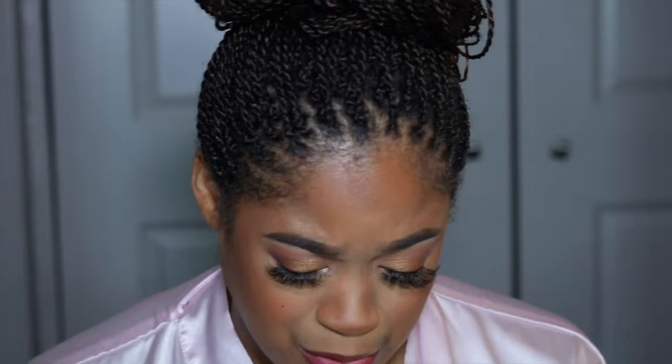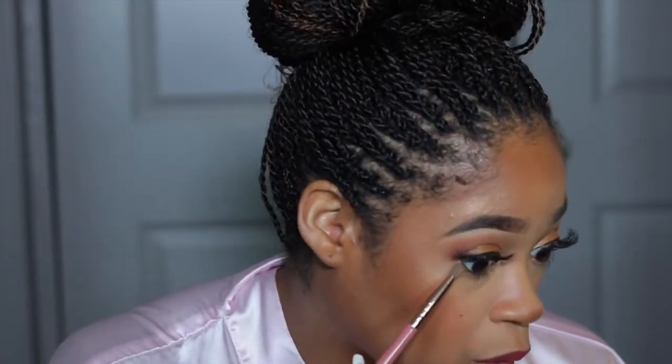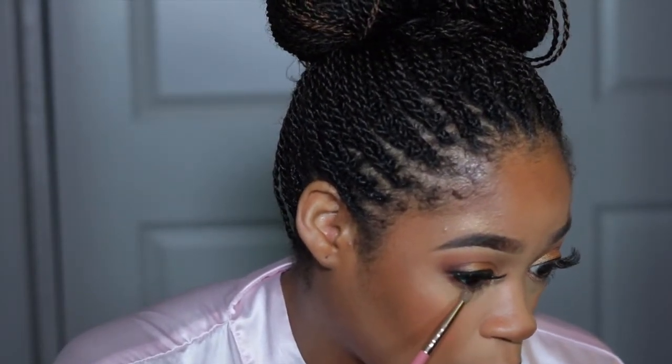I got to go and I still don't know what I'm going to wear, y'all. There you go. There, it's done. It's finished. But Silk Teddy Baby has stolen the show yet again, guys.